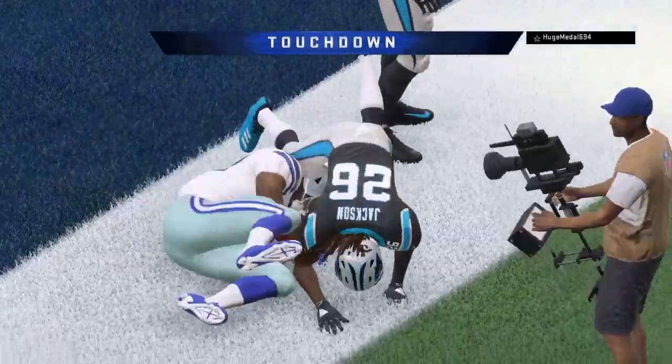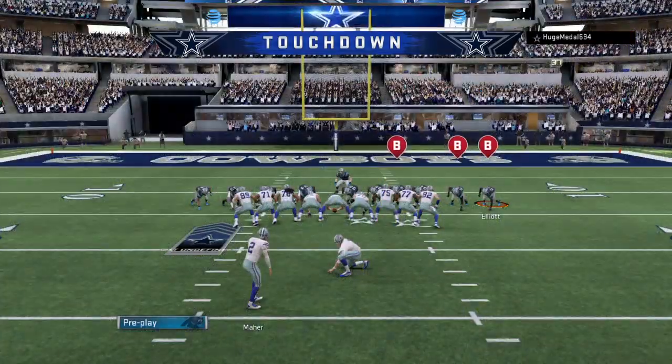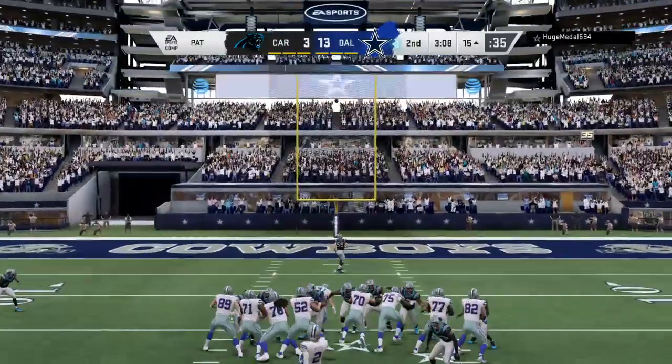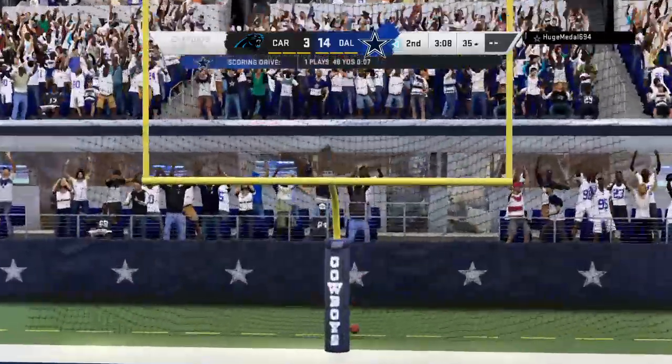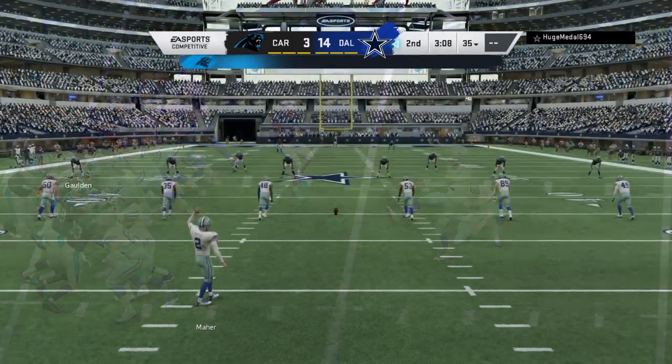That is caught. It's Cooper for the Cowboy touchdown. 2 first-half touchdown passes now for Dak Prescott. And the Cowboys push out in front further. Extra point by Marr, up and good. And that pushes the lead up to 11.